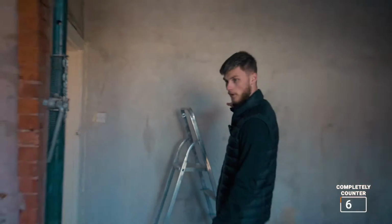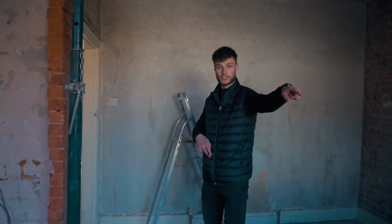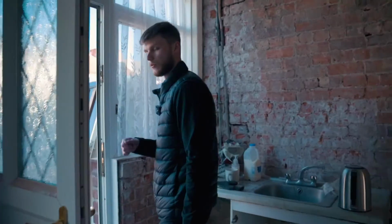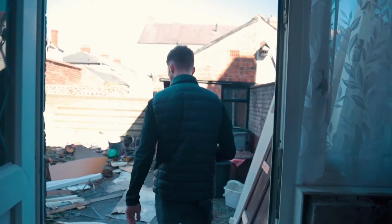So it's not even been a week yet. It's not even been 7 days, and they've done so much. They've completely changed the first reception room, second reception room. You're gonna see the garden in a second. What they've done to the garden is nuts. And then upstairs, they've started ripping out the wallpaper and stripping the wallpaper there. So yeah, moving into the garden.